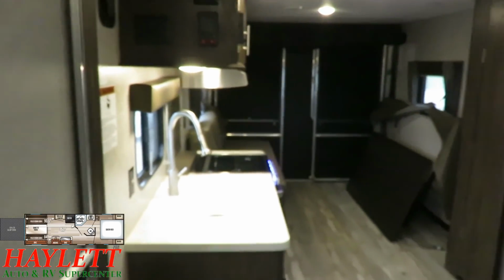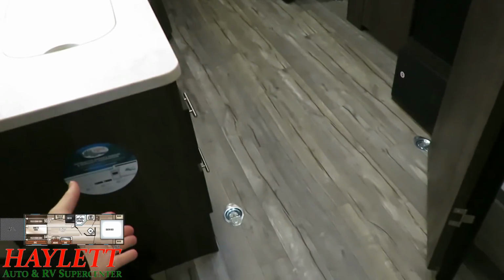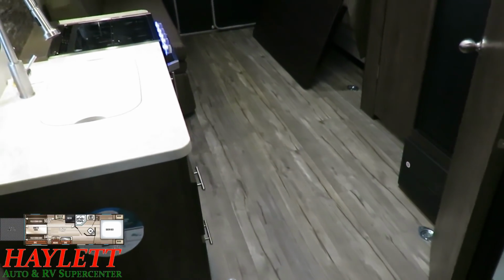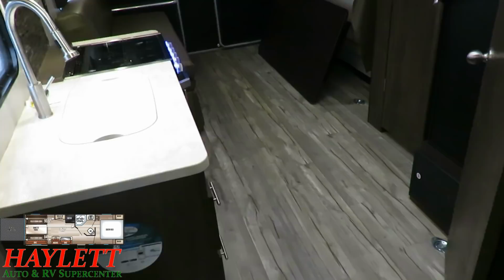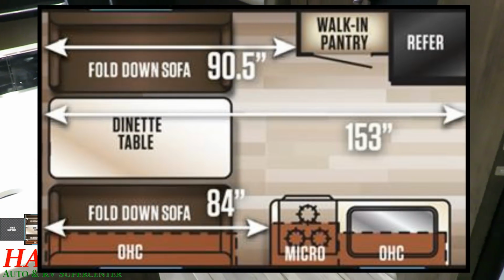Oh, geez. This is a toy hauler. I've been talking all about how it's a nice camper, but we've got tie downs all the way up here. You've got roughly 12, 14-ish foot of loading space here. We can put a tape measure to it exactly, but there's like 100 different measurements in here. There's no way I'm going to be able to memorize every one of them.